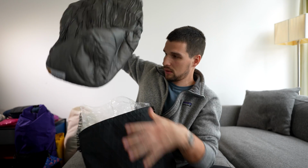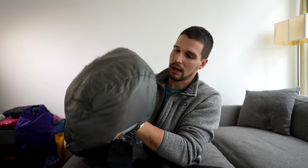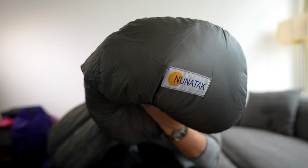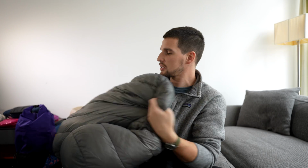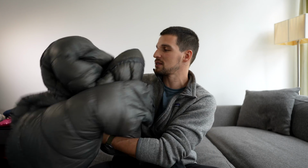In addition to the pillow, next will be my quilts. There it is. And for the quilt, I use the Nunatak Arc 20. I've had this quilt for a couple years now. It is super cozy. I'm so glad that it was in stock when I was shopping around for a quilt. I did get it overfilled, so it might not be as light as some other options that I could get, but I am a cold sleeper, so I wanted to make sure I had the warmest quilt available. And Nunatak does not joke around when it comes to that.